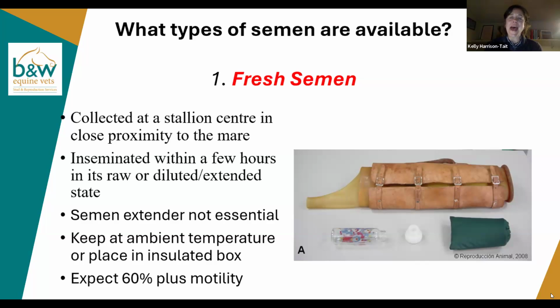We sometimes do add some extender into it, and ideally we would inseminate it within an hour of being collected if it's collected raw. If it has to travel any distance, even quite locally, or there's any risk of a delay, then we will put some extender with it to maximize its longevity. But if the stallion's on site and the mare's there or very nearby, then we can do the fresh semen raw. And we keep it at ambient temperature, so that's room temperature, or placed in an insulated box.